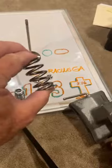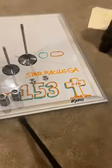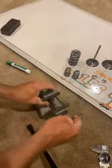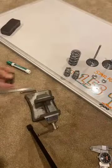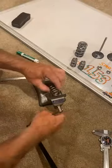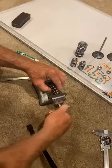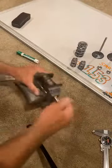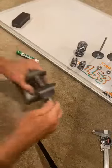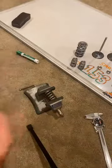You put it in install height, which I'm going to move this camera a little bit so I can get in here and work on this. Please don't get excited about the noise, but can you see my vise okay? I'm going to put this spring in this vise. I'm not telling you everybody needs to do this, but this is how you can find out for sure what you got. And you can also say the factory says, or you can measure your own.